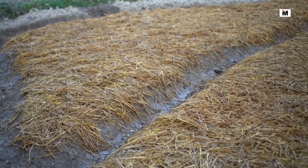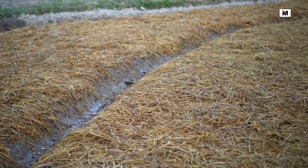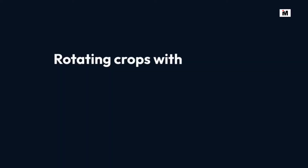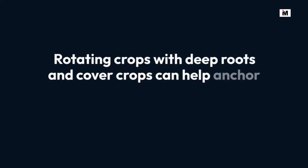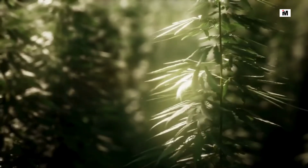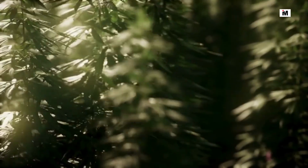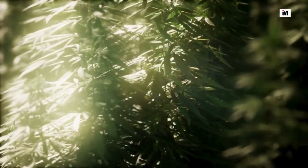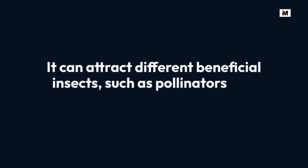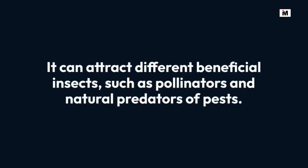Reduced erosion. Certain crops are better at preventing soil erosion, especially when planted in the off-season. Rotating crops with deep roots and cover crops can help anchor the soil and prevent it from washing away during heavy rains. Increased biodiversity. Growing a variety of crops instead of monocultures encourages a more diverse ecosystem. It can attract different beneficial insects, such as pollinators and natural predators of pests.